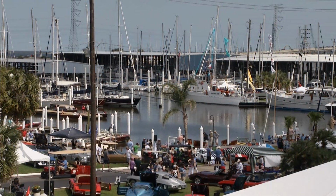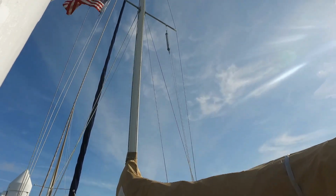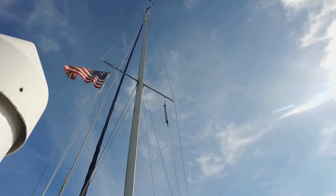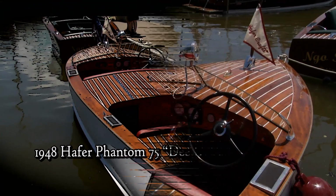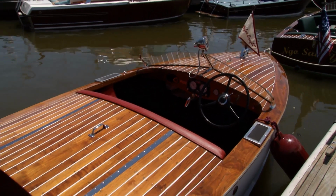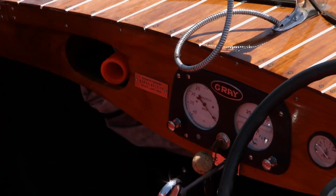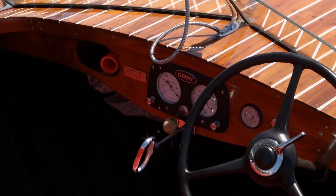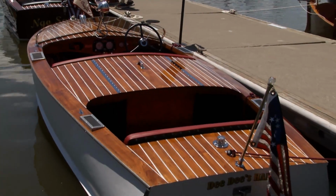The next magnificent machine in our Texas harbor is from a lesser-known builder. His products are cherished by classic boat aficionados worldwide. A gentleman named John Hafer built boats back in the 40s and on into the 50s. They're not as widely known as boats like Chris-Craft and Garwood and some others, but he prided himself on building custom boats, and they're well known up in the Iowa area, Great Lakes area, but not so much down here in Texas.